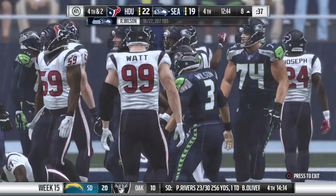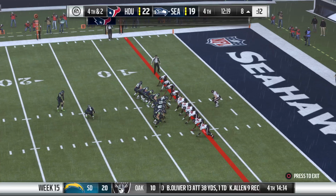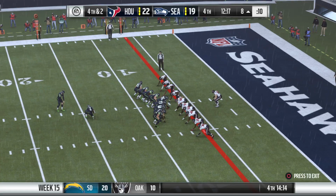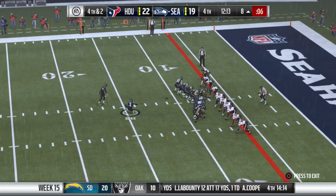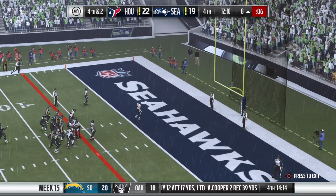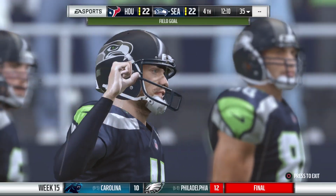Are they going to take the field goal here or are they going to try to go for it on 4th and 2? They're just going to take the field goal. He had his lone attempt blocked earlier. His PAT's been blocked. But he takes it, makes it 22 apiece.